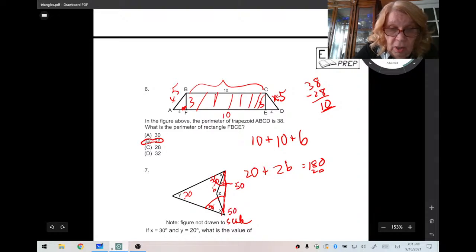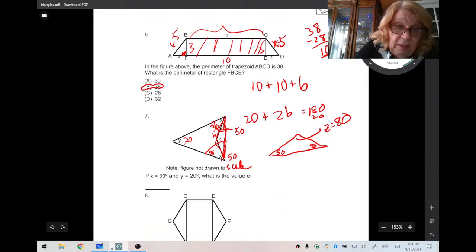And now all I'm looking at is this triangle that has the Z. I'm just going to pull it out here. So that's 50 and 50. And so Z would be 80. Thank you, College Board, for 10 points. It doesn't look like it's 80, but it is.